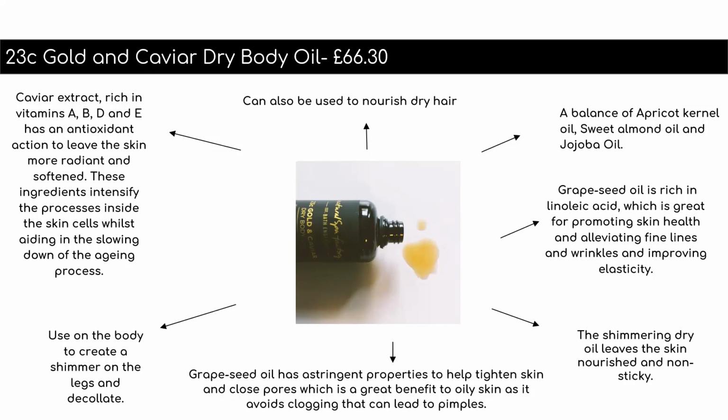What I would say with this one is it's an amazing summer product. It looks really good on tan skin, especially if you're going on a night out, when we get to go out on holidays, etc. Pop a little bit on your décolleté and on the legs, and it gives a really beautiful shimmer rather than a glitter or something. And obviously it's much nicer because it's an oil, and it's also hydrating the skin at the same time.